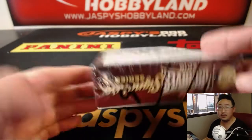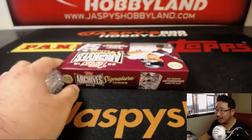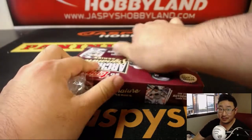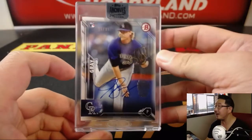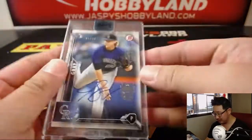And the final box for William Soler, box 9. Good luck. Good to see you. Let's see if we can finish this strong. What do we have? All right, 25 out of 91. Jonathan Gray. John Gray. Been having a nice season for the Rockies.